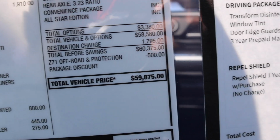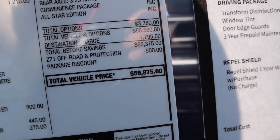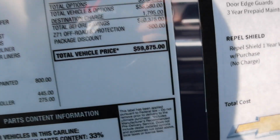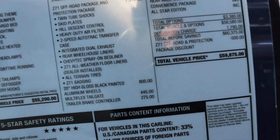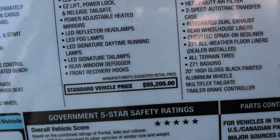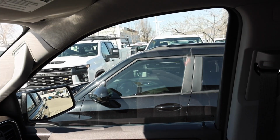So price on this one is going to be $59,875. So you're going to pay almost $30,000 more. You can buy 2 Chevy Trailblazers for the price of this one truck. And this is the RST, so it does have a nicer appearance. You can get things blacked out like you see. It has optional black wheels available too. And base price is right there at $55,200. But all in all, I think that Trailblazer is a better buy for most of you guys out there.